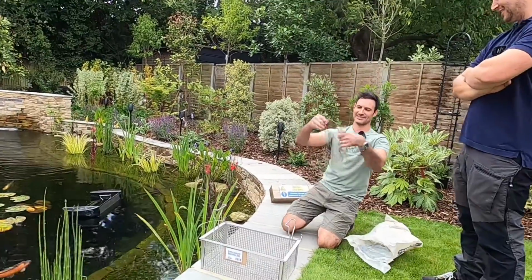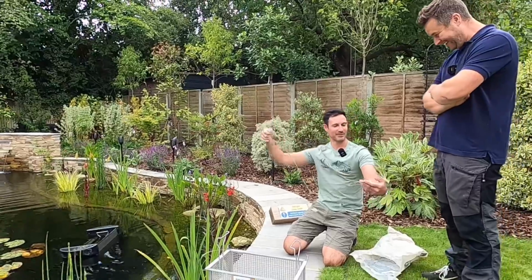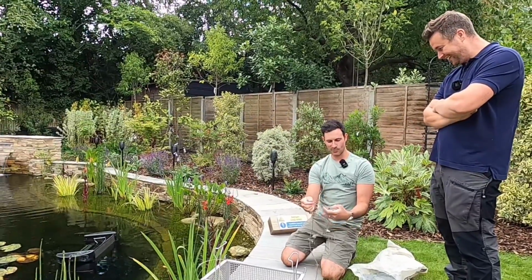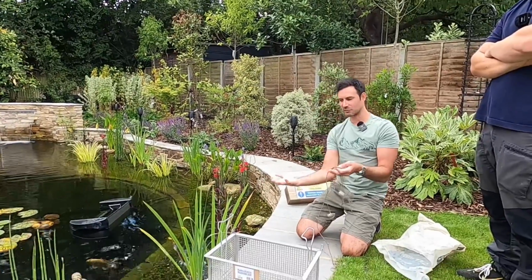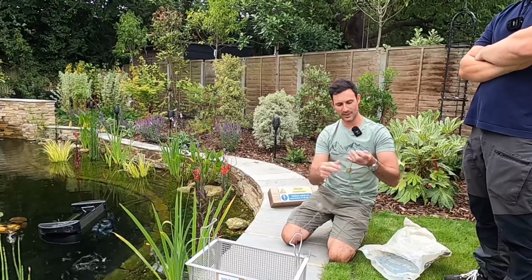This looks a bit manky. You shouldn't have. So this is a little cutting from my pond. This is something called Nymphoides peltata. And it's basically like a dwarf water lily. It sends out runners. I thought it would be ideal for your shallows, just growing around here. Little green floating leaves and bright yellow buttercup flowers. Actually looks quite nice. So we're going to end up breaking this off.